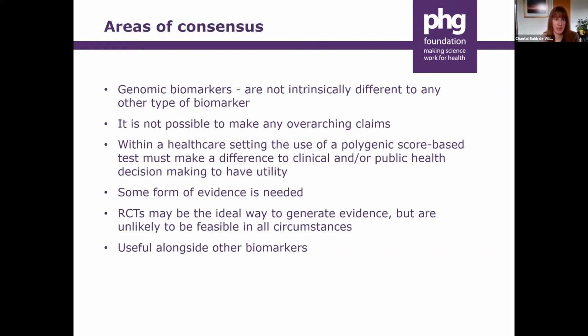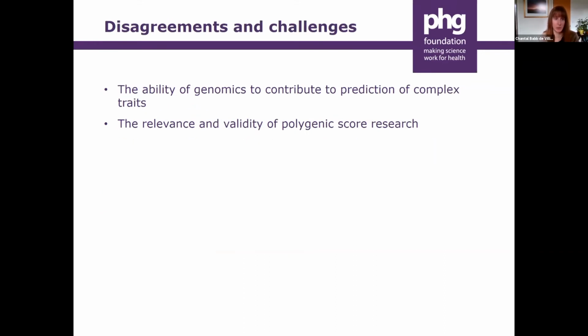So these were areas where there was agreement, but there were also areas where there was disagreement and challenges, and these mainly varied based on perspective. There was the ability of genomics to contribute to prediction of complex traits, with concerns about hype and genomic exceptionalism, as well as the way in which information from polygenic scores was being interpreted. The relevance and the validity of polygenic score research, generally because it's currently mainly in academia at the moment, we also observed this to be an issue of the distinction between a model, tool and test, and the need for development of polygenic score-based tests.